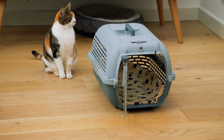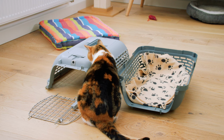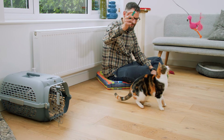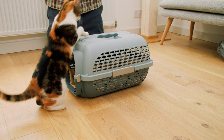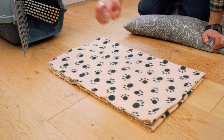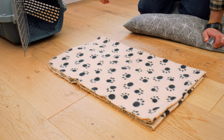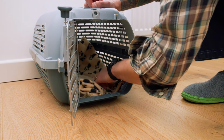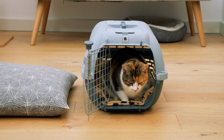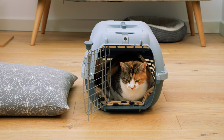Your cat needs to build positive associations with you being around the cat carrier, so ensure to interact with them at times when you're not trying to get your cat into it. You can make the carrier more appealing by keeping a blanket with their scent on inside and spraying with a pheromone spray. You may find they even curl up and go to sleep in there as they get used to it.